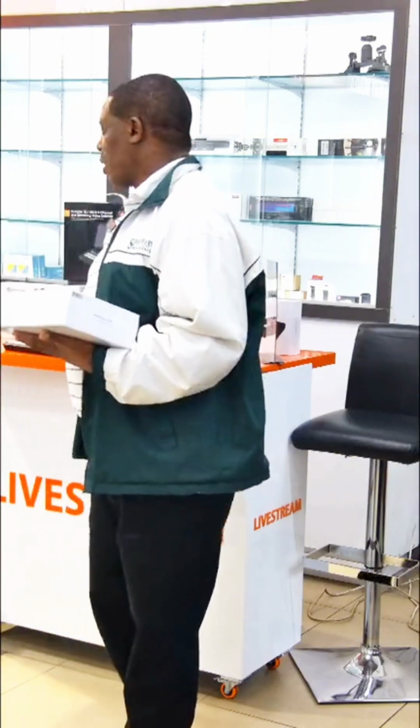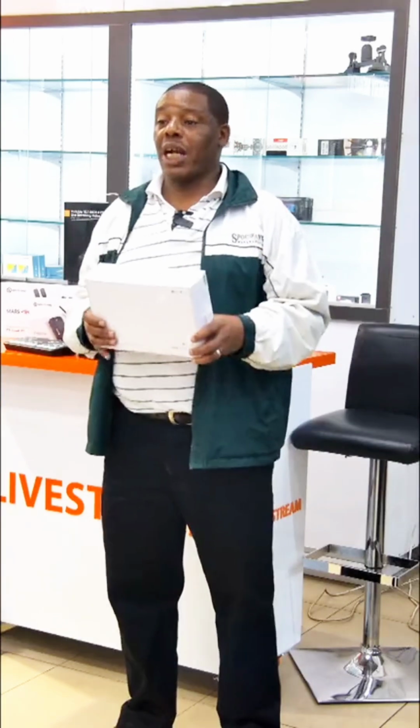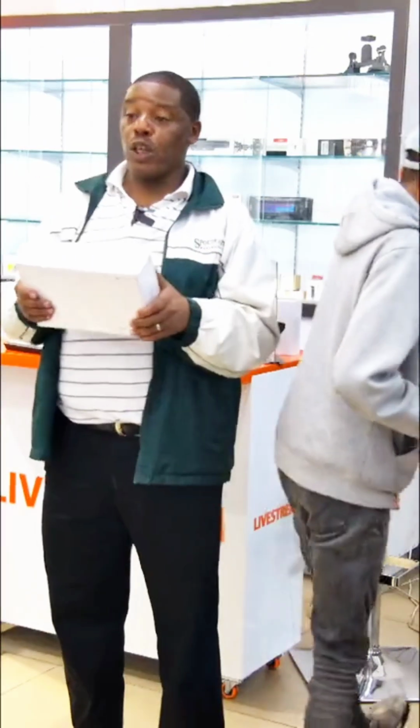And number three, the fact that you don't need extra manpower. For a mixer like this one, you will need extra manpower to man this. Somebody will have to sit there to man it. This one, you just place it on your camera and live stream. So, those are some of the general advantages of each one of them.